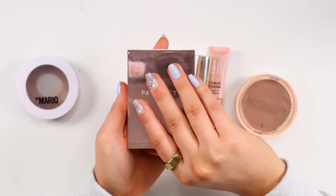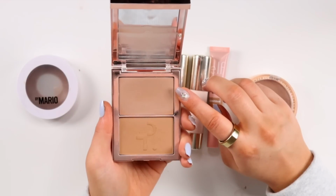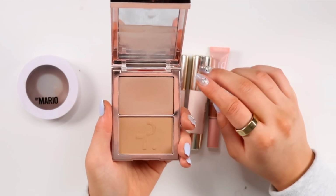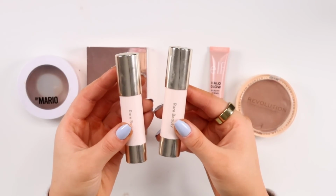And then like we just talked about, the Patrick Ta Little Duo, so I'm counting this one right here as the cream. Again, I don't really have much to say about this product. It's pretty lightweight, very buildable, but I am still getting to know it. And then I have 2 of the Rare Beauty bronzer sticks.